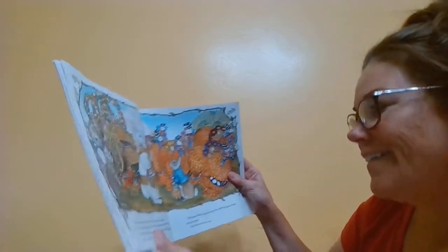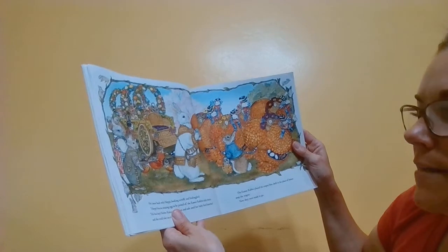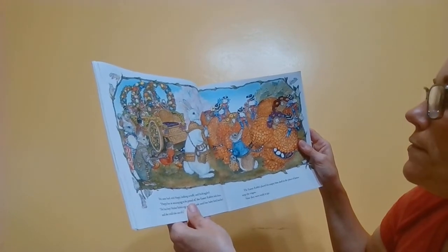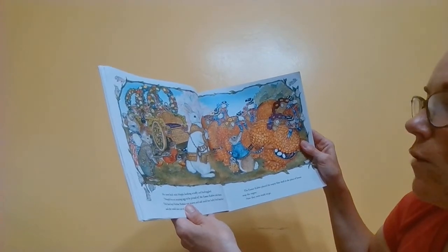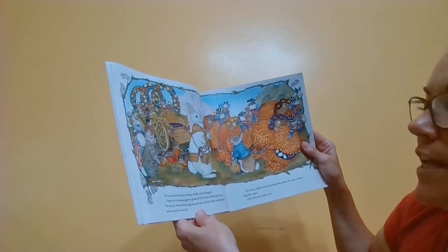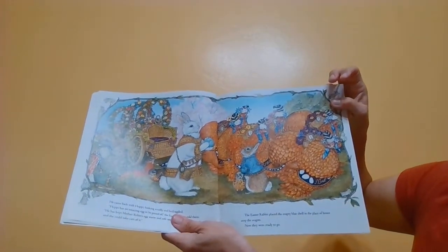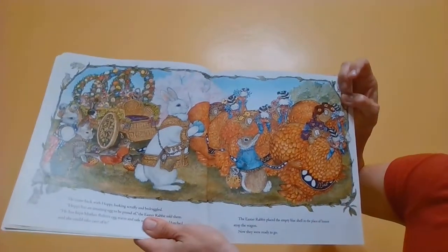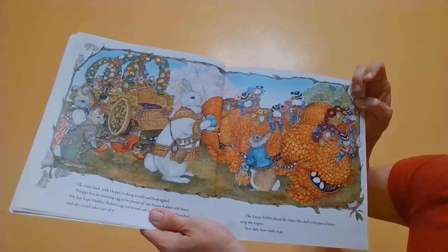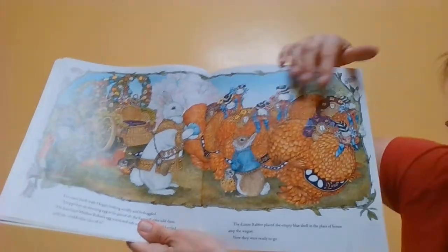He came back with Hoppy, looking scruffy and bedraggled like he'd been a mess. Hoppy has an amazing egg to be proud of, the Easter rabbit told them. He kept the mother robin's egg warm and safe until her baby bird hatched and she could take care of it. The Easter rabbit placed the empty blue shell in the place of honor at the top of the wagon. Now they were ready to go. Aww, and look, the little baby chick's there with him.